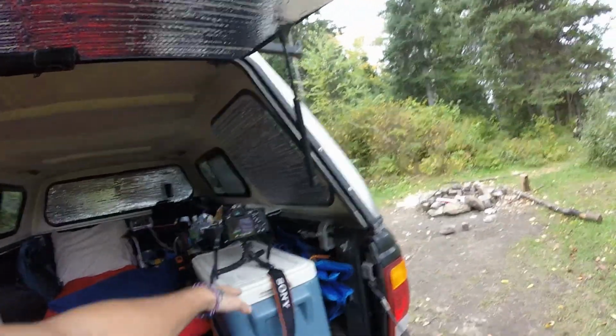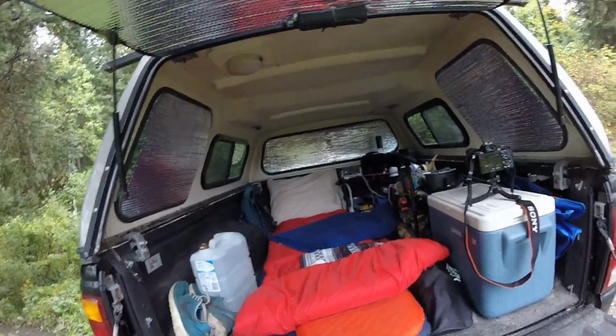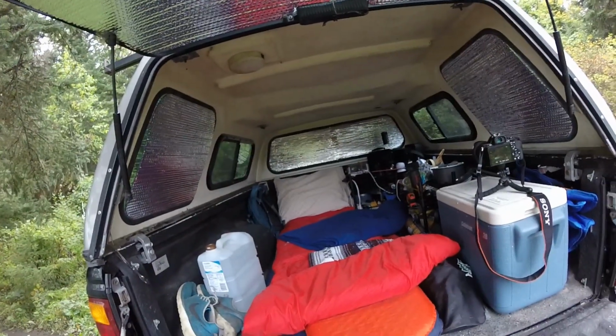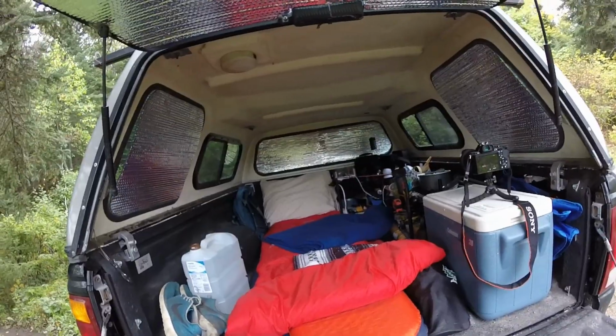Eventually want to get a Dometic 12-volt fridge, solar panels up on the top, and then I can charge the Goal Zero all day throughout the sun, and then I won't have to worry about any power issues. But yeah, eventually, in a month's time when I'm done my job here and I go back home to my parents, I'll be able to use their tools and put in like a wood bed and platforms and storage and all that stuff.